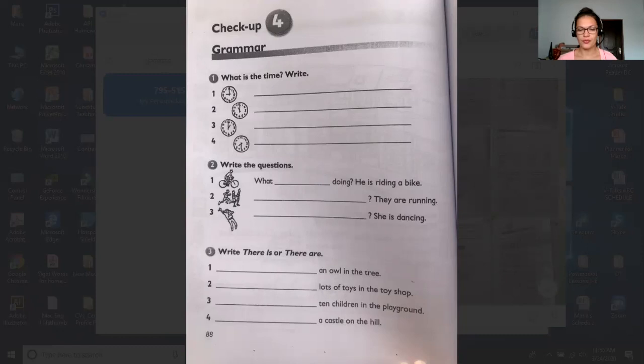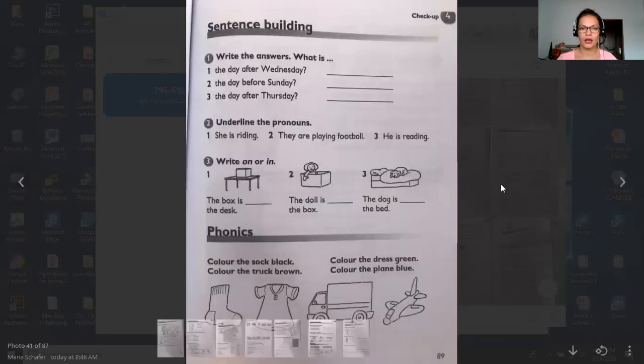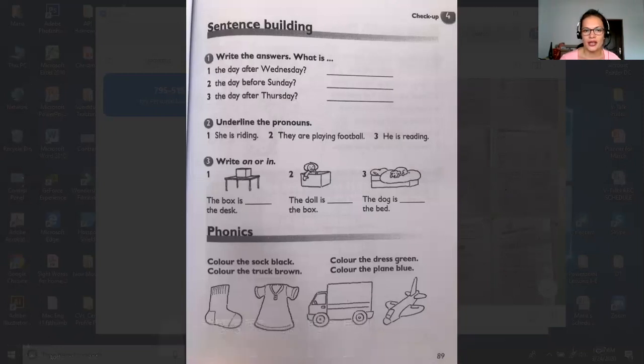Number four, something a castle on the hill. What would you put down? Okay, let's move on to the next one. So here we are, still on unit 12, sentence building, page 89. Write the answers.